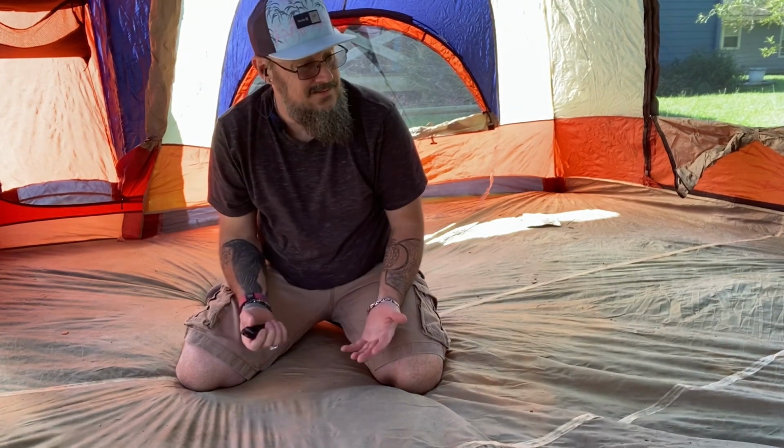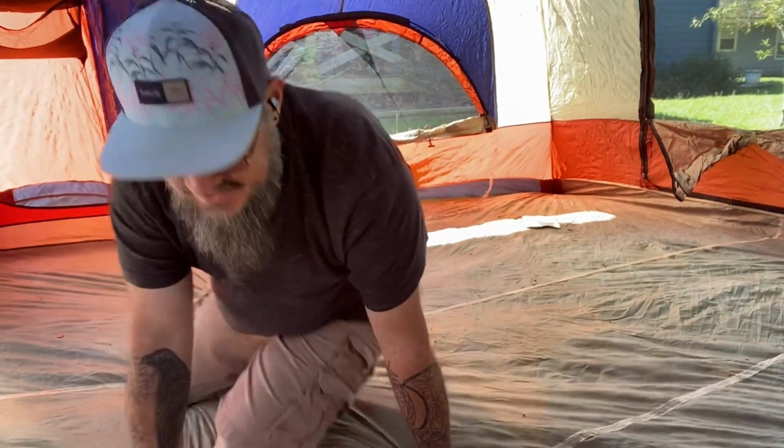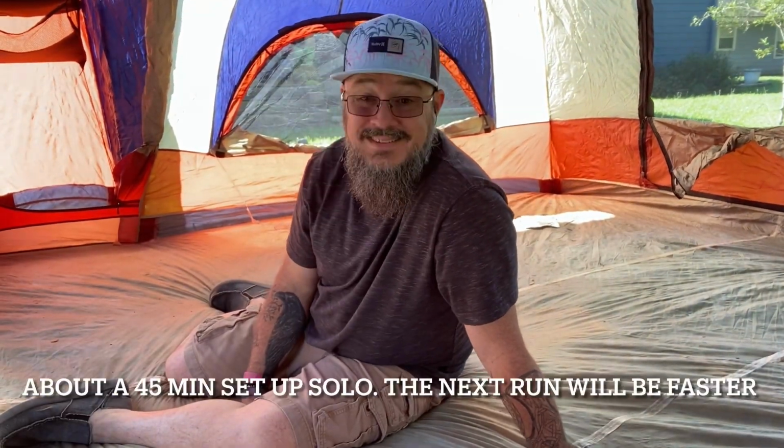Okay, so coming to you live from inside the big tent. As you see, setting it up, not really that difficult. Took me about 45 minutes to do this full setup. That's including the top canopy because it is a little bit difficult to do by one person, but you can do it. There is a technique to it, and I had to remember what it was. Like I said, it's 8 years since I did this.